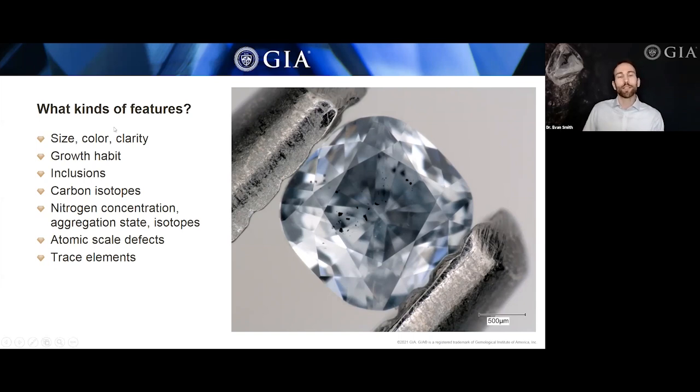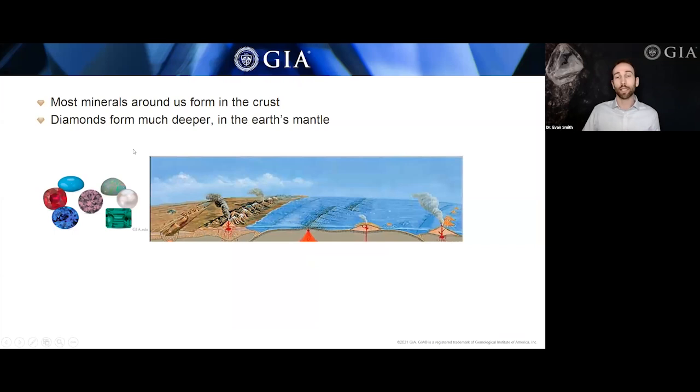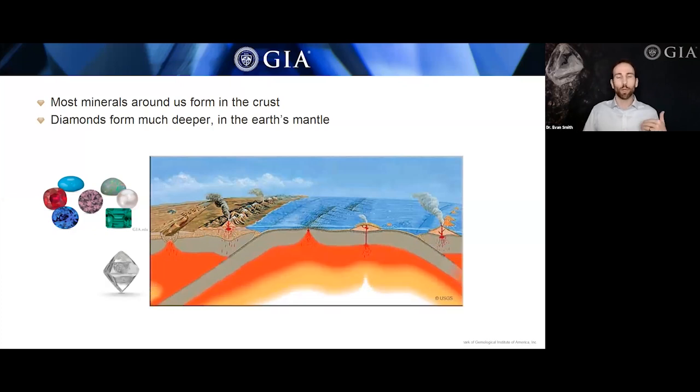The reason why diamonds are a little bit different compared to other gemstones comes back to the idea of how diamonds form. So we should discuss a little bit about how diamonds form compared to other gem materials. Most minerals around us, almost everything that we can see and touch and extract by mining, has formed in the Earth's crust, relatively close to the surface, maybe as deep as a few kilometers is the deepest we're ever going to be mining materials. But diamonds form much deeper in the Earth. They come from a very different place, a very different geological setting down in the Earth's mantle.